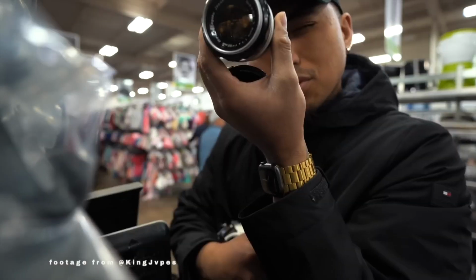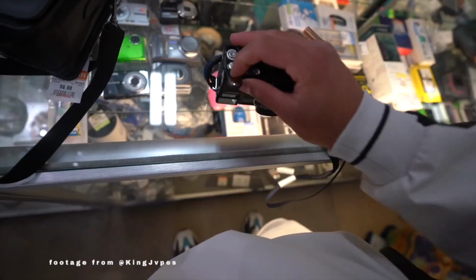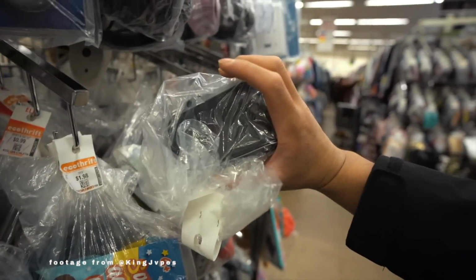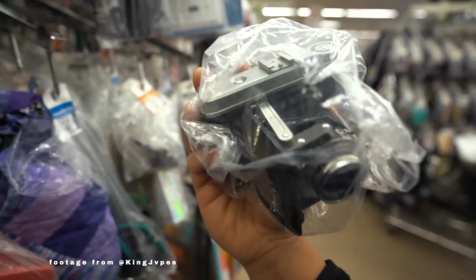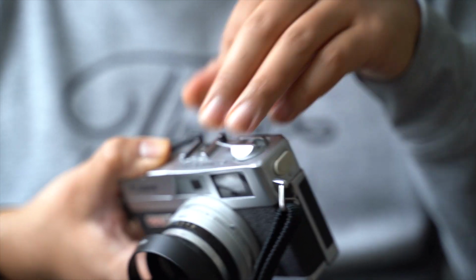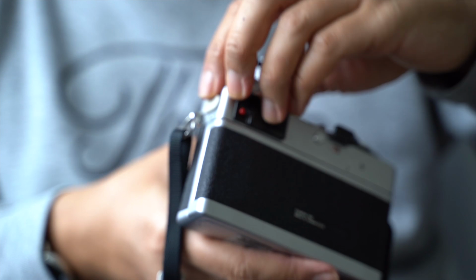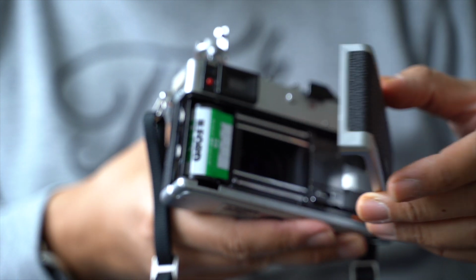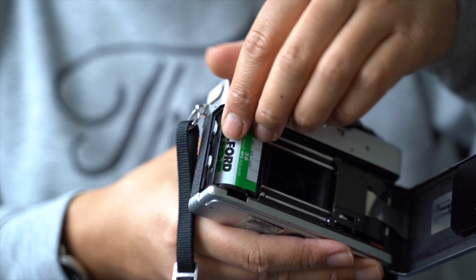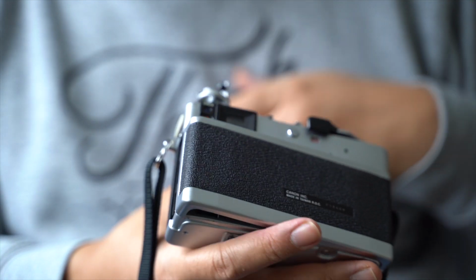Another option is thrift shops and flea markets. Here, you can find hidden gems at a fraction of the cost. However, be wary of the condition of these cameras, as some may not be in working order. Finally, remember to approach this process with care and patience. Purchasing your first film camera is a significant milestone in your photography journey. Do your research, weigh the pros and cons, but most importantly, enjoy the process. Let's dive into my picks for beginner film cameras.